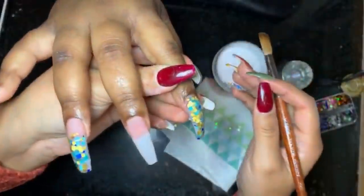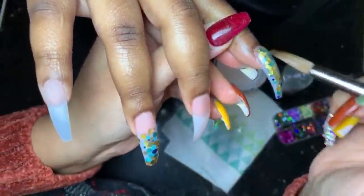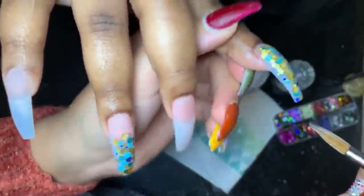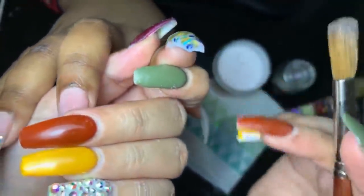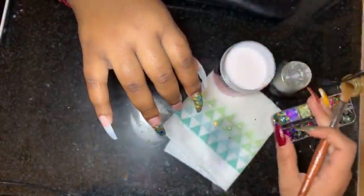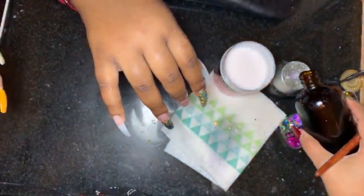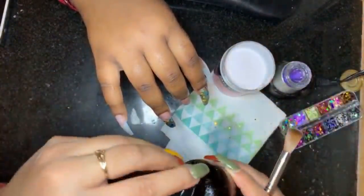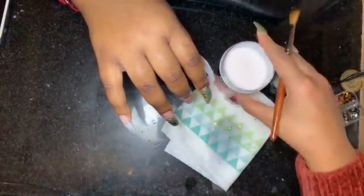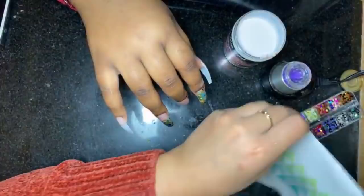Okay, so turn it over to the side. So here is a little side view. As you can see, we have a nice arch, and we have a nice thickness on the nail tip. So I'm going to move over to the next ones, and I think for the rest, I'm just going to do the plain acrylic. I'm going to get a little bit more monomer, and I have noticed that this powder does take a little bit more monomer, so that's something to take into consideration if you're wanting to switch over to the multi-balance.